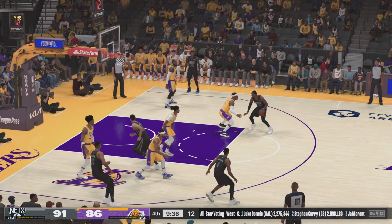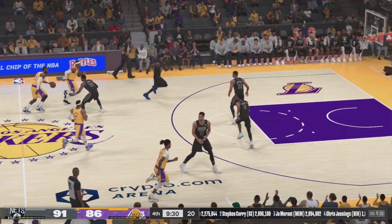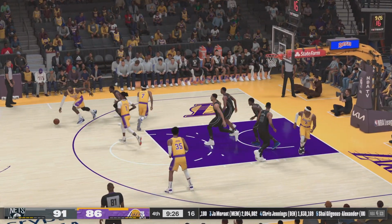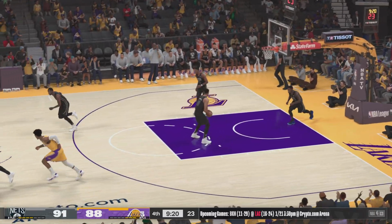Pass to Randle. Over Vanderbilt. Randle can't hit. Great defensive effort to lock down the paint. Impressive work protecting the basket. He held his ground nicely on that one. Now here's Wood. Releases. That falls. Nice feed that time from James.